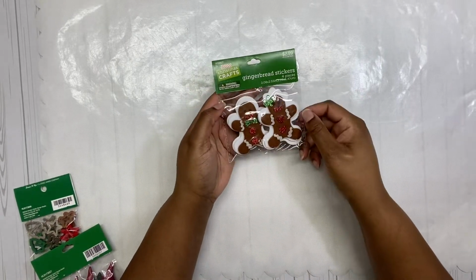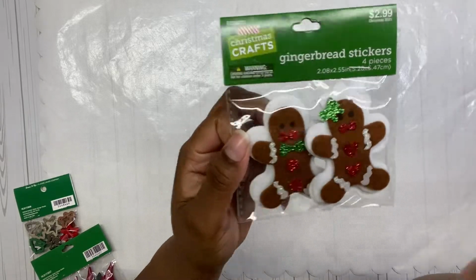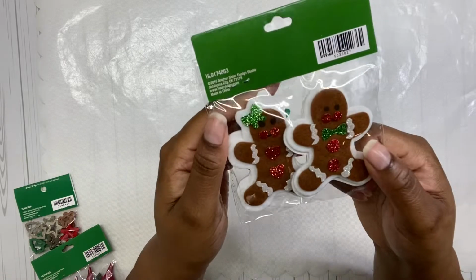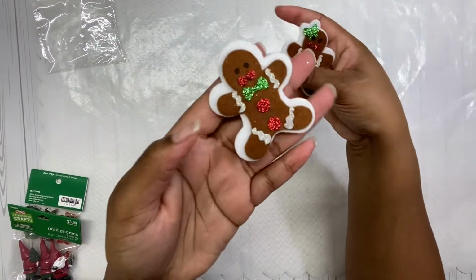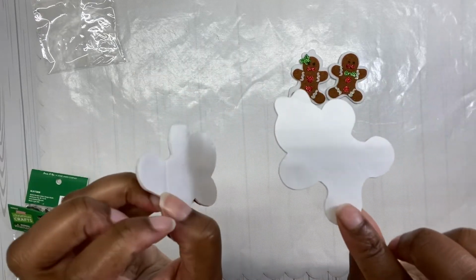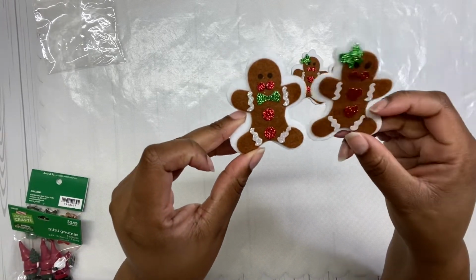So the next thing I got were some little embellishments, and I got these cute little gingerbread people, and I don't know if you can tell, but one's a girl and one's a boy, and they're made out of felt, and I thought these were so cute. Here's the back. You get four, so you get two boys and two girls. This is what they look like up close. Here's the boy, here's the girl. She has a little bow, and this is what the back looks like. And we all know gingerbread is all the rage right now. I should have gotten two of these, so I think I may go back and grab another pack.